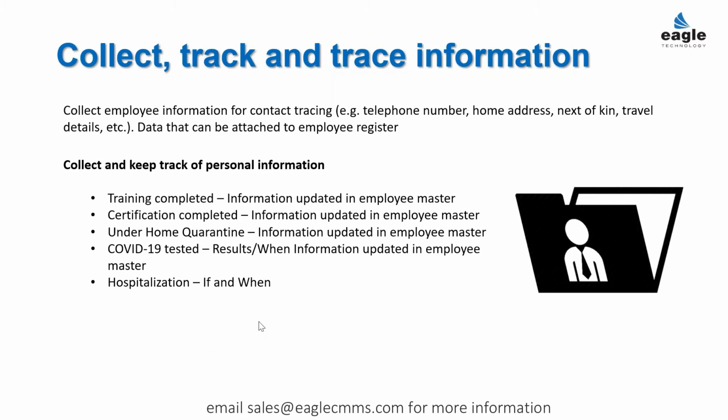Of course, you can always keep track of the training that's completed in the employee record, any certifications that they have, identification if they're under home quarantine, anything like that, any kinds of tests. We may in the future require employees to provide immunization records. I don't know. Again, this is a very, very changing world. Nothing is off the table at this point in time.